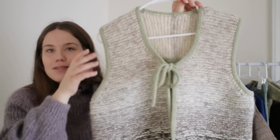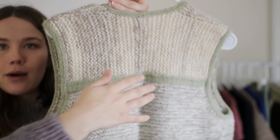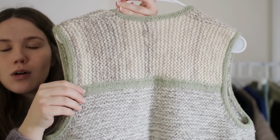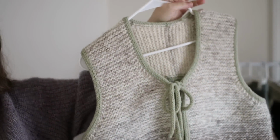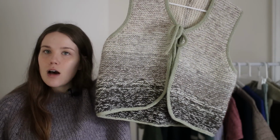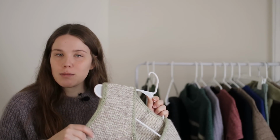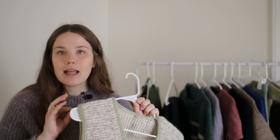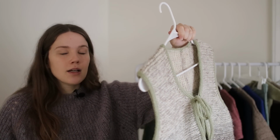I really like it. I really love the I-cord trim. And this back, the yoke on the back, I think is really cool. It's a great stash buster scrappy project. You can marl all sorts of yarns together, or you can make it in a solid. I think this is a great project. I don't know if I would make another one of this version, but she has another vest that's in a honeycomb brioche that maybe I would make, just because I don't know that I need another garter stitch vest.